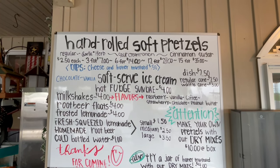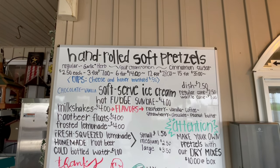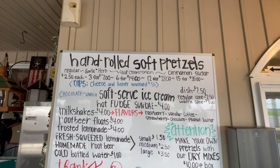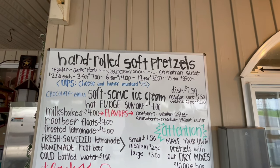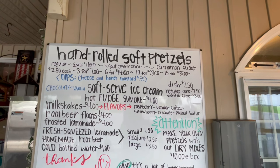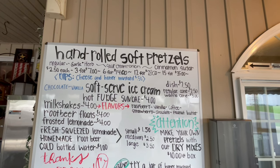They have the hand-rolled soft pretzels. You can get regular, garlic herb, sour cream and onion, or cinnamon sugar. They are $2.50 each, 3 for $7, 6 for $14, 12 for $28, or 15 for $35. You can get cheese and honey mustard for dips.